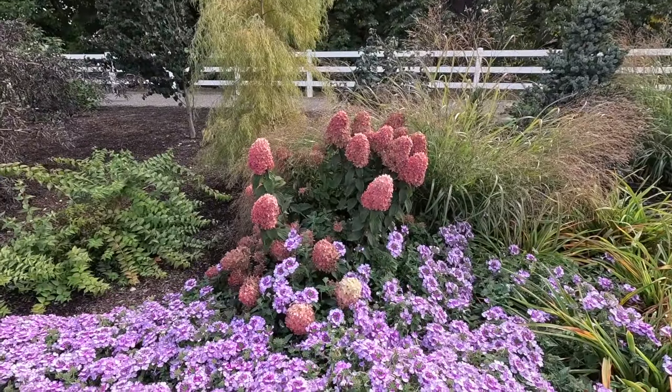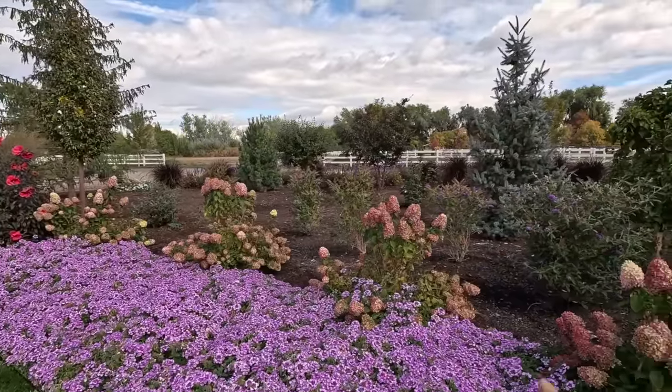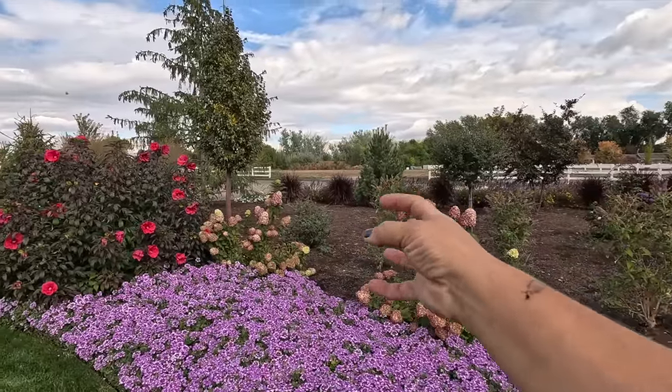They're gorgeous. But the Asian Moon Buddleia went right there. So I've got 1, 2, 3, 4, 5, and I just felt like I needed a sixth right behind here. It was just kind of an empty spot.